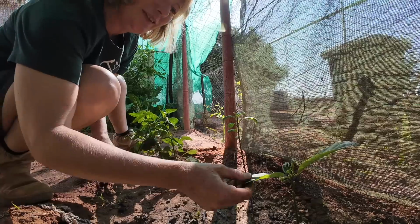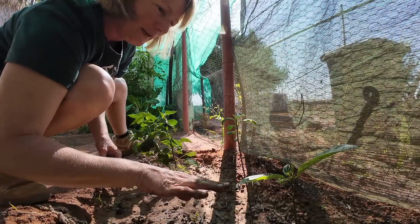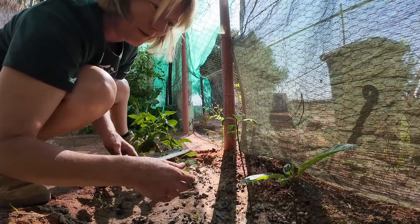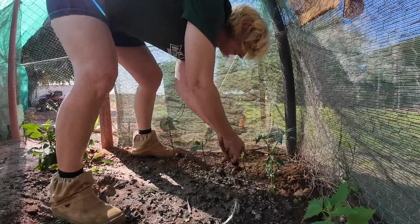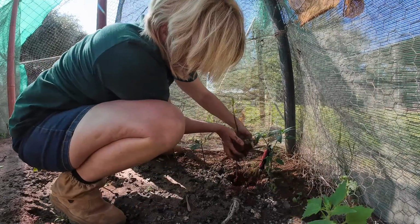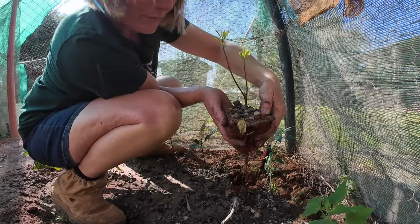All right, let's move over to the other avocados in here. As you can see, these ones here look completely different to each other. But I think it's because I took different avocado seeds from different shops and different avocados that we ate and planted them in here. They must have just been different types. Looks like I broke the root, but I hope it's gonna be all right.